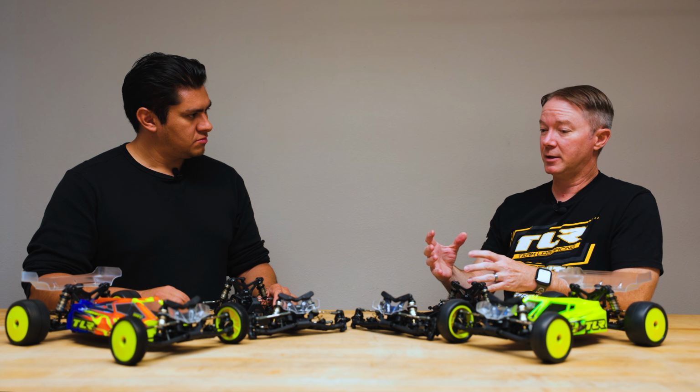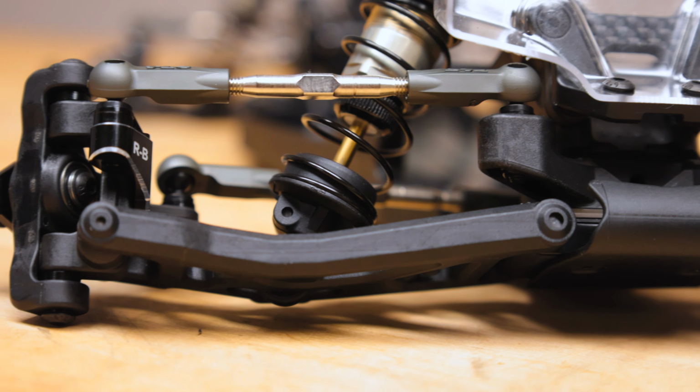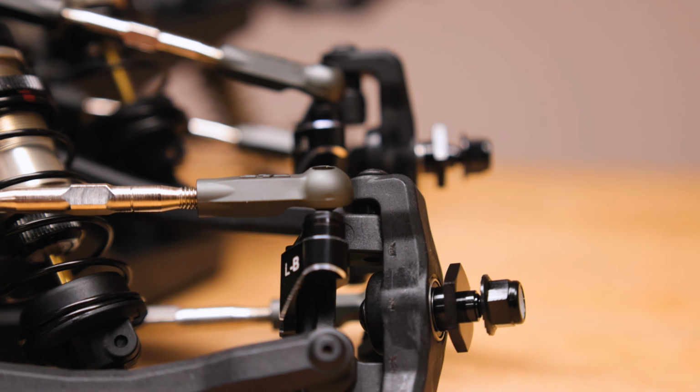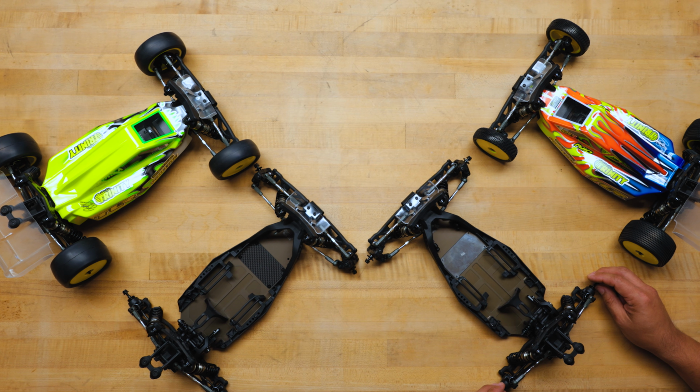They are specific, meaning there's a caster block, a spindle, and a steering arm that always go together. You don't cross those parts. Got it. But you can easily put these parts on this car and vice versa, depending on what you're looking for as far as a feel.